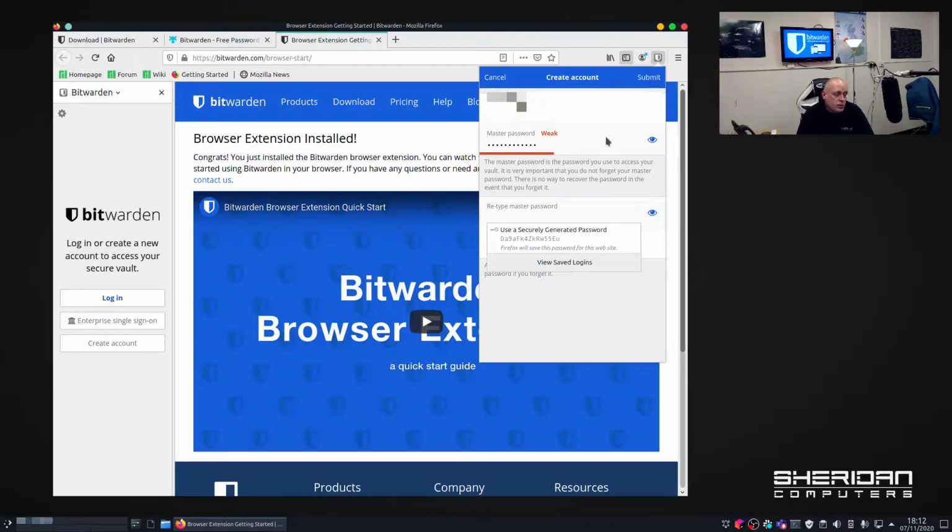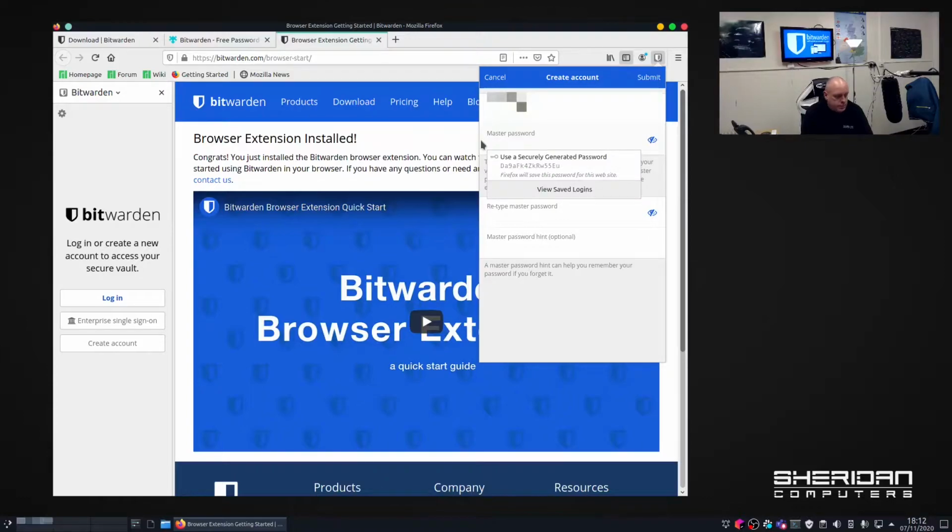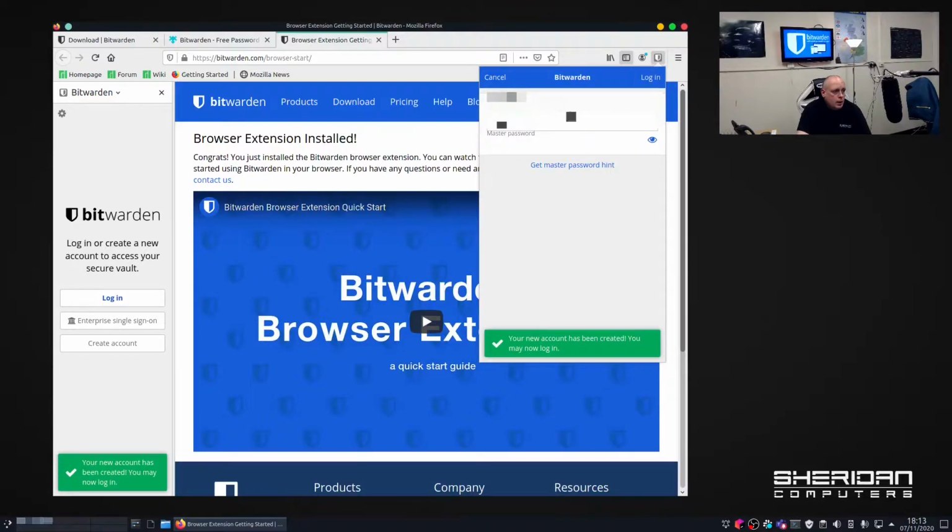And it shows straight away that I've used a weak password, which I did. I'm just doing this as an example for what it does. Type your password in. Retype your password in so you don't forget it. And you can put a hint in. Don't put in the hint what your password is, but if you need a hint to remind you of what your password is, you can put that in and hit submit. So it's that easy. We now have a password manager. Your account has now been created for you and you can now log in. So go ahead and log in with the password that you used.